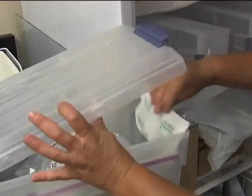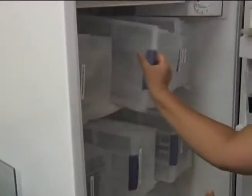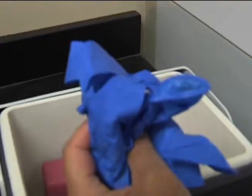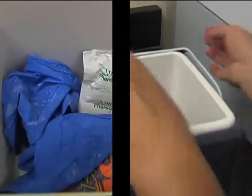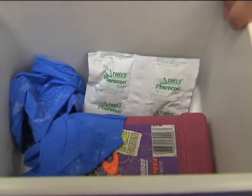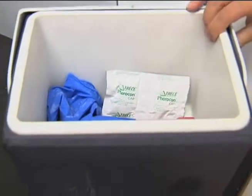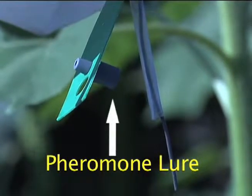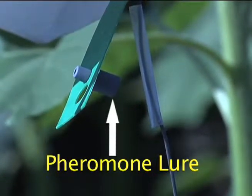and place the lure in the cooler, and remember to put an ice pack in to keep the lure cold, and also your rubber gloves that you will need for handling the lure. Since vehicles can heat up quickly in the summer, use a small cooler with an ice pack to transfer the lures to the field. We recommend that you contact the pheromone manufacturer for the recommended interval of lure replacement in the field. For proper trap maintenance, we recommend that you service the trap at least once a week.